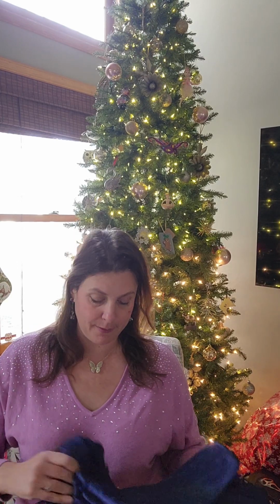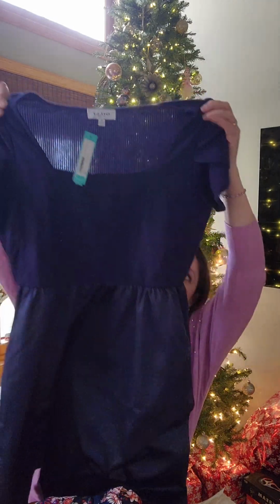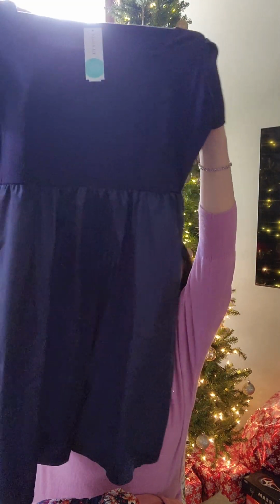Okay, so I was excited to try this first item in here, which is called the Gilli Mixed Media Material Dress in Navy. I got this in XL. This is $58. So this has sort of like a knit, comfortable top, but then kind of a silky, dressy bottom. So here we go. As you can see, it's navy, and the top is sort of really comfortable knit fabric. They've got this cute little tulip sleeve, and then the bottom is silky.